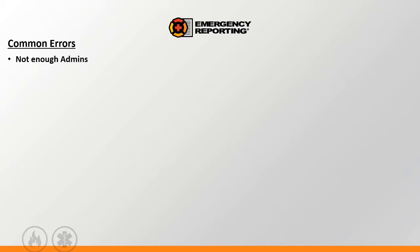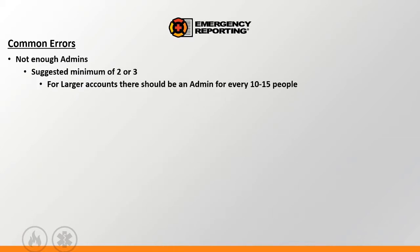If you were to have more admins on your account, you would never have to go through that process. If you lock yourself out or you lock that account, one of the other admins can get in there. They can unlock the account for you, get you back up and operating. Okay? We suggest that you have at least 2 or 3 admins for your account. On the bigger accounts, the larger accounts, one of the rules of thumb is for every 10 to 15 people you have, there should be an admin in your account.